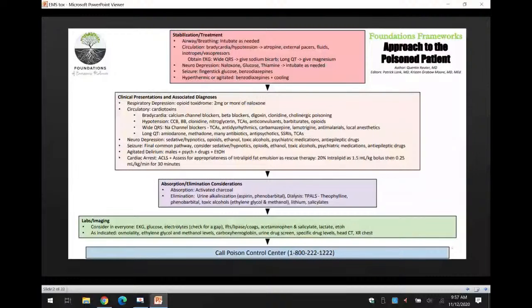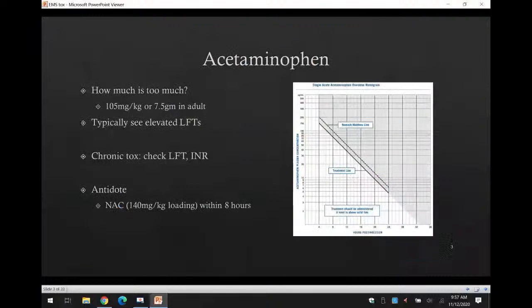All right. So the first thing is acetaminophen. How much is too much? So it's always important to ask how much do you think they took? And doing some quick math with your phone or something like that can be very helpful. Typically, we see elevated liver function enzymes in the ED. So we use that as well as how much they've taken and how long ago to kind of calculate how much we need to treat.